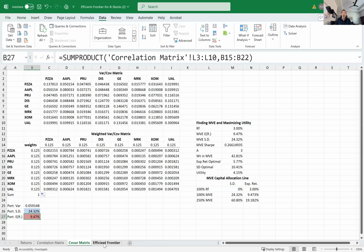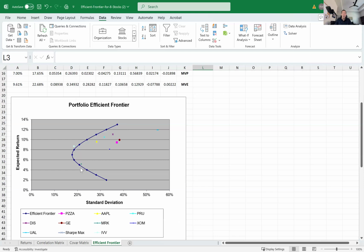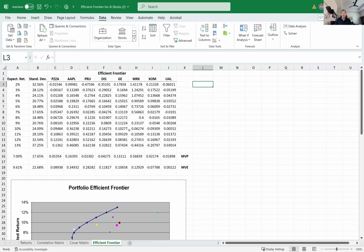But here's what we're going to be finding. We're going to go over here, and this is the hyperbola. We're going to actually be creating that. It's already done for us here, but we're going to see how that is actually done. The way it is going to be done is we're going to say, hey, for an expected return of 2%, what is the smallest possible standard deviation you can get from these 8 stocks? And what are the weights on the 8 stocks?